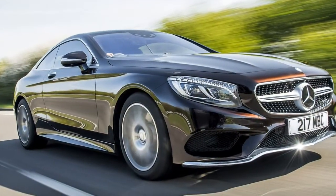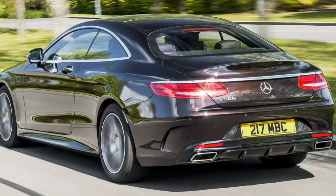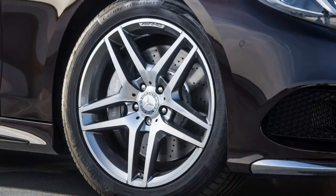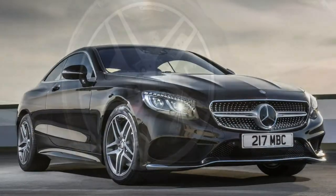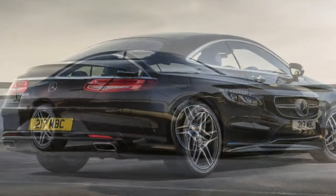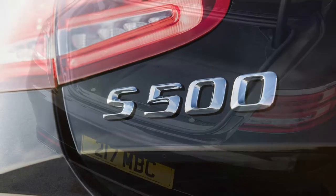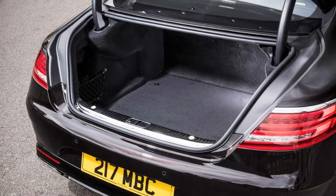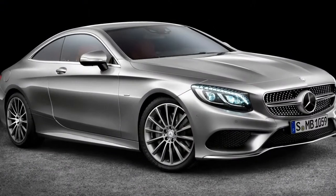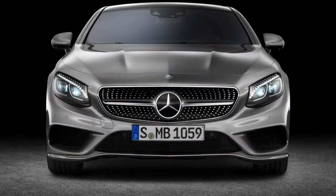Multimedia easy to use. Easy to get comfortable. The S500 Coupe has a classy interior that feels wonderfully finished and packed full of kit. If you're accustomed to Mercedes products, then it's likely you'll feel right at home because a lot of the switchgear is shared with other models, albeit at the higher end of the range. That's no bad thing, since this interior is a stunner.